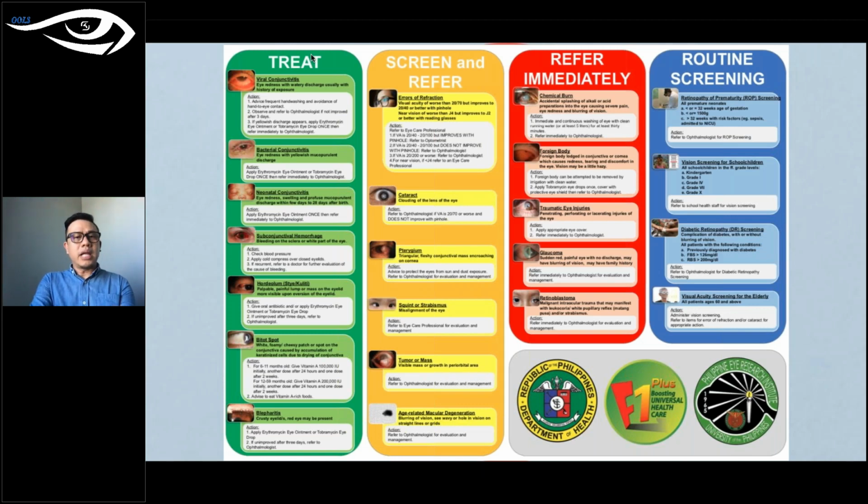So what we're going to do now, we'll just go through the green, which is treat right away if you have an ocular emergency or ocular condition such as this, and the red, which is to refer immediately. So let me go through it one by one. Again, as a disclaimer, our way of dealing with ocular emergency may differ from state to state, depending on the legislature or how the law permits you to intervene in such ocular emergencies.